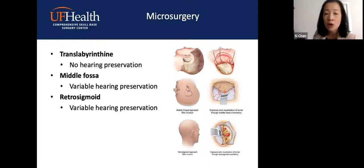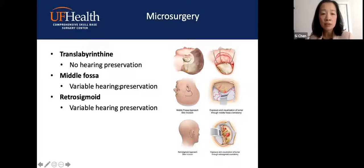When you talk about surgical options, you go into a completely different world. The intent is to remove the tumor. With removal of the tumor, there are three different approaches. You may hear about the translabyrinthine approach, the middle fossa approach, or the retrosigmoid approach. The important key difference is that translabyrinthine actually goes through the hearing organ, so there is no hearing preservation. We usually only offer that approach to patients who have relatively large tumors and no hearing left. Middle fossa and retrosigmoid approaches have variable hearing preservation outcomes. Middle fossa is usually reserved for patients who have relatively small tumors, and retrosigmoid can be used for patients with variable size and variable hearing at presentation.